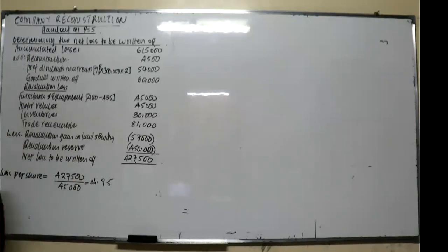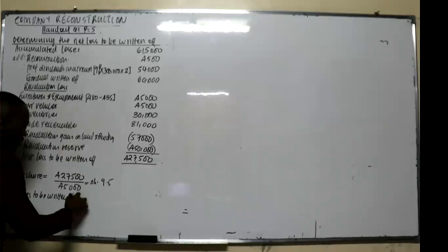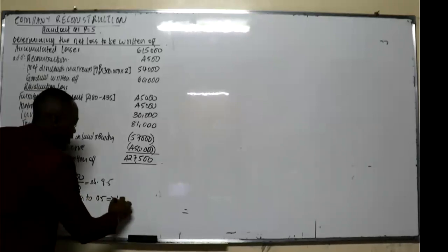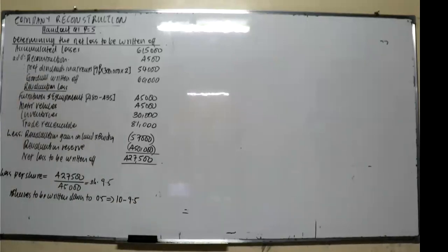How much was the par value? 10. And then they sacrifice 9.5. So that means the share should be written down to how much? To 0.5. That is 10 shillings, you minus 9.5 and you get 0.5. We have not answered the question. Suggest a suitable scheme of capital reduction. So first of all, you can copy that before you write the suggestion.